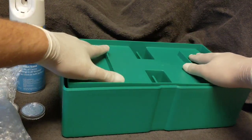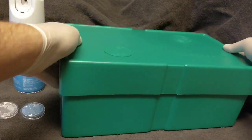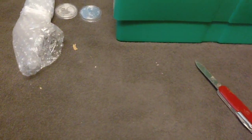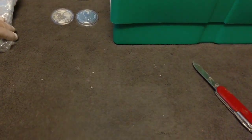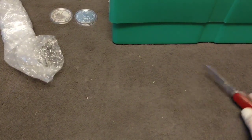I'll be quite frank with you, I'm not ordering a lick of metals probably for a good while, mostly because I want to see where the prices settle down and see where the economy goes. People are losing their jobs. And if you're one of those folks that has been shit-canned or temporarily laid off because of the Chinese flu, the Wu flu, Kung flu, whatever you want to call it, I feel for you.